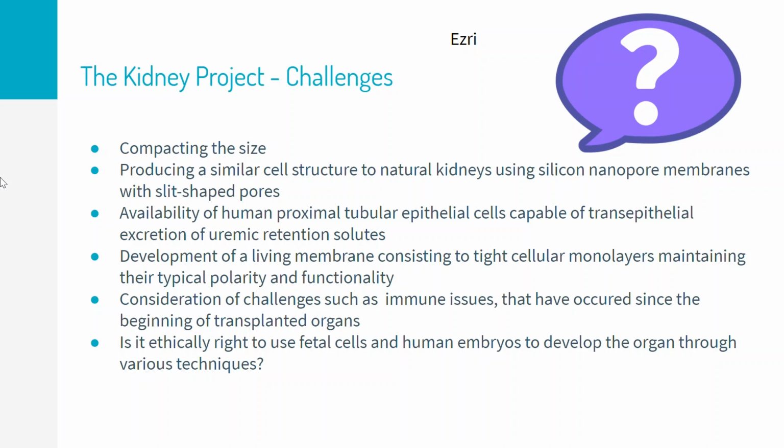The challenge of availability of human proximal tubular epithelial cells capable of transepithelial excretion of uremic retention solutes, and developing a living membrane consisting of tight cellular monolayers maintaining their typical polarity and functionality are also challenges. There must be considerations made for bioartificial kidneys such as immune issues, as these have been an issue since the beginning of transplants. Finally, some also question if it is ethically right to use fetal cells and human embryos to develop the bioartificial organ through various techniques. There are still a lot of unknowns about bioartificial kidneys and organs, which in itself is an issue for some.